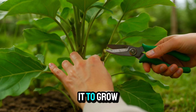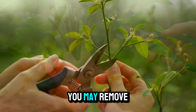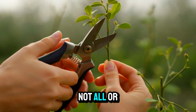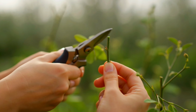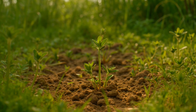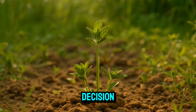You might allow it to grow in certain areas while keeping it back in others. You may remove it before it spreads too far, or trim it to keep it balanced. The idea is not all or nothing. It is about awareness and adjustment. Many gardeners find that once they understand a plant's role, it becomes easier to manage it calmly. There is less urgency, and more confidence in each decision.